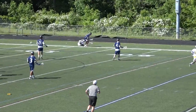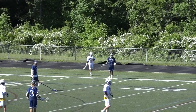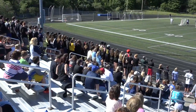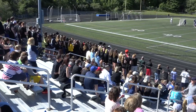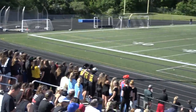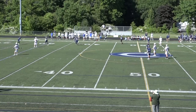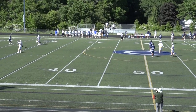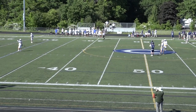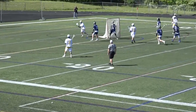And there's a flag. Looks like it's on the Whalers. And of course, there's plenty of Hull fans here. Yeah, this is kind of a tough situation for the Whalers in that respect. Hull's right across the water. It's an easy trip for them. And in addition to that, the Hanover team seems to be here. They will play the winner of this game. And I'm sure their coaches are here as well. Hanover, the number 1 seed. Hull, the number 2. Nantucket with a 3 seed.